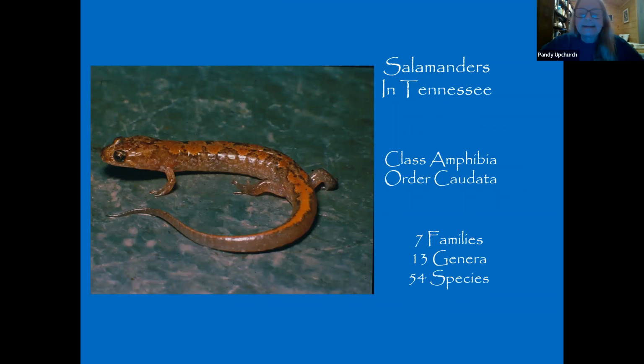And a lot of folks don't know, but Tennessee is the salamander capital of the world. And that is not an exaggeration. And that's mostly because of the Great Smoky Mountains National Park. During the ice, the glacial advances to the south, the glaciers stopped right at the Smoky Mountains. And so that pushed a lot of amphibians into the nooks and crannies of the Smoky Mountains for long enough periods of time that they were able to speciate. And so a lot of, especially plethodontid salamanders, got their start in the Great Smoky Mountains.